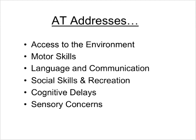Wow. Well, that all sounds great, but I don't even know where to start with my students. Can I give you an example? Absolutely. Okay, let's take Carlos. He's 3.5, and he has Down syndrome. He has some fine motor difficulties and is basically nonverbal, except for some sounds. So where should I start with him?